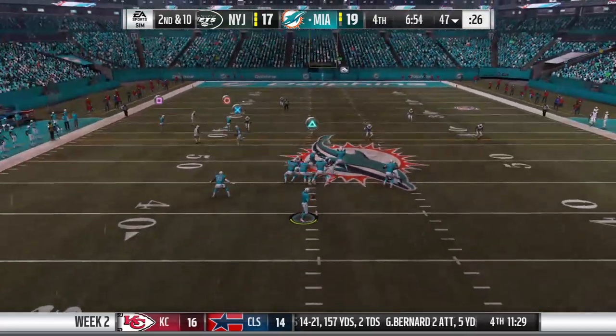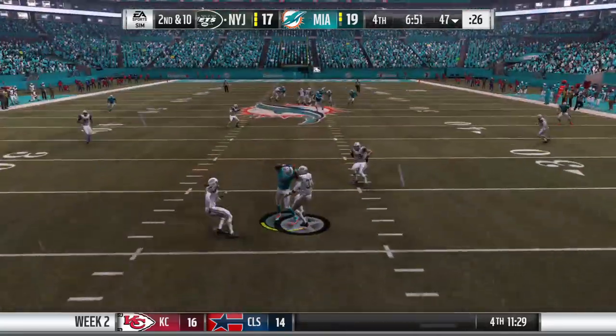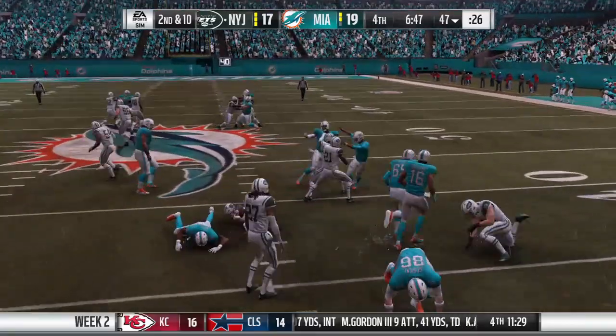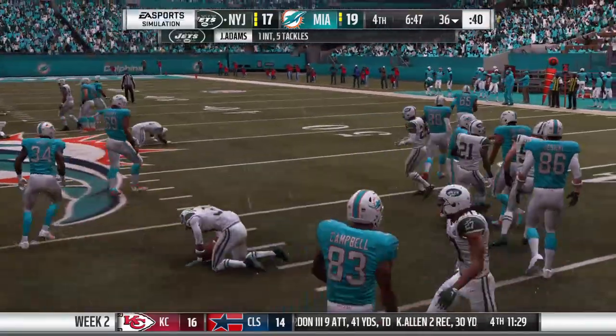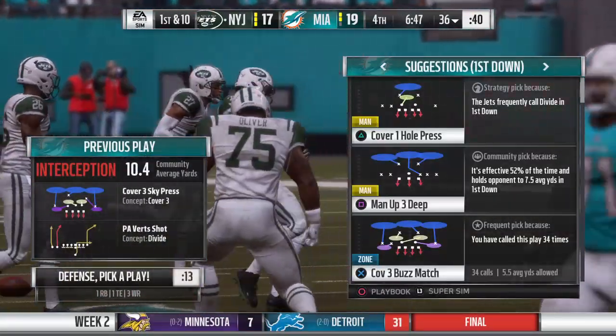Off play action. Murray. He's going to fire one deep open. And look at this. They get the turnover they needed. It's intercepted. Picked off by Jamal Adams. And he's able to take this one back to the 36-yard line. A critical error there.